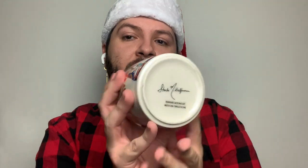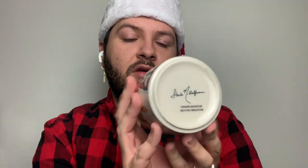And these are part of an Anthropologie collaboration with Starla Hoffman. These are absolutely so gorgeous. I love these. They're monogram mugs. It's so beautifully detailed with the initial and the floral print. These do so well in my shop. They always sell when I list them.